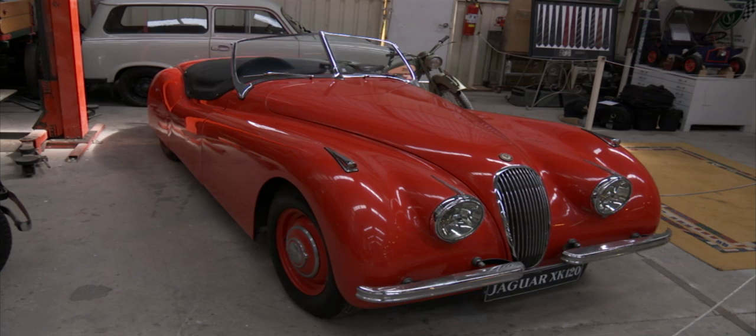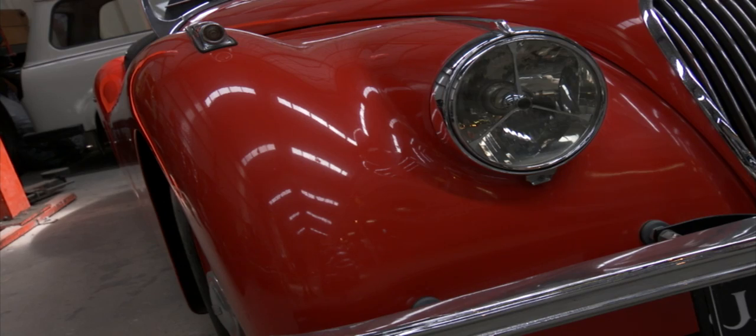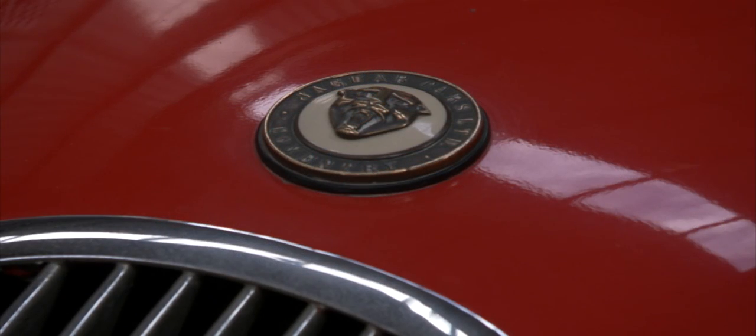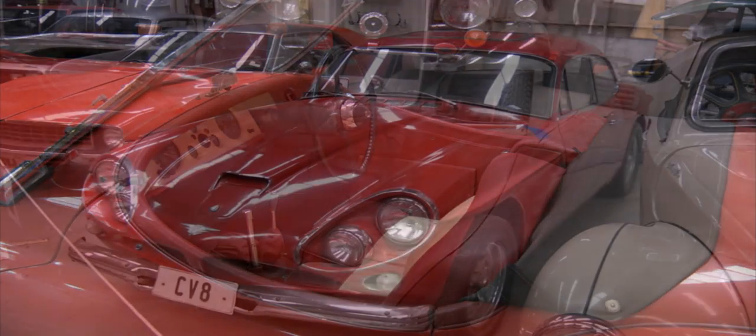And when we talk about rare cars in this collection, there are some wonderful finds. Michael's favourite is the Jaguar XK120, a very famous car when it was released. It was the fastest production car of its day and put Jaguar on the map. Having movie stars like Clark Gable driving one didn't hurt its reputation either.